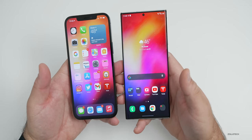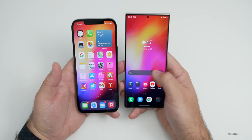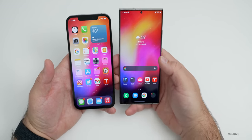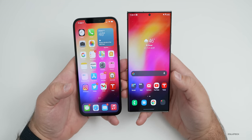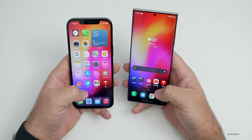With Android, you can customize it. And this is Samsung's interface. I'm not a huge fan of it, and I do customize it from time to time. I like some of the features, like the slide-in window here, and you've had widgets for years. So you have some advantages with the Note 20 Ultra, but it really comes down to preference when it comes to that. But let's take a look at the speed a little bit.